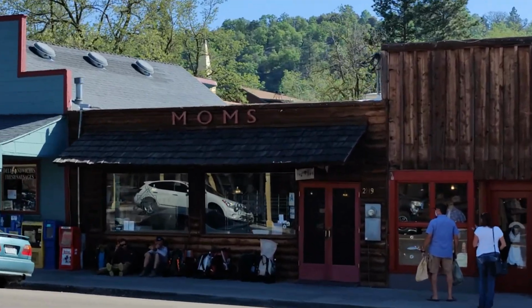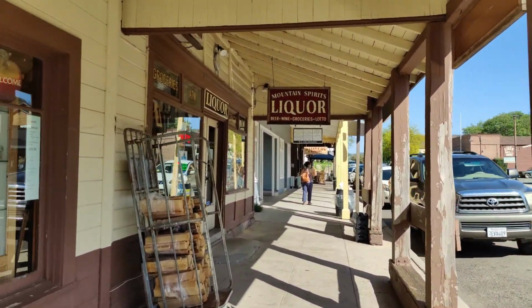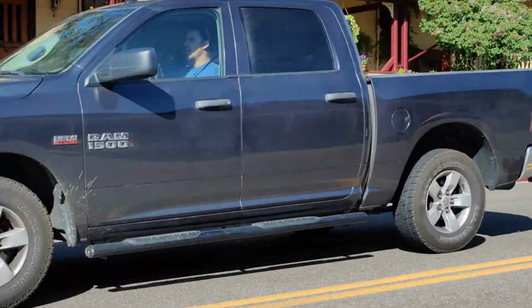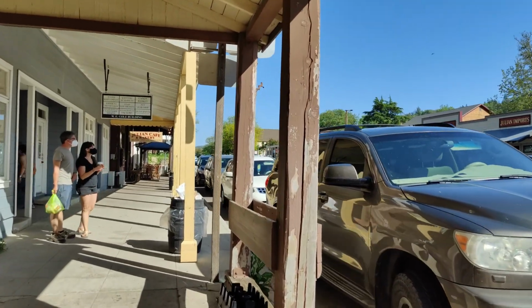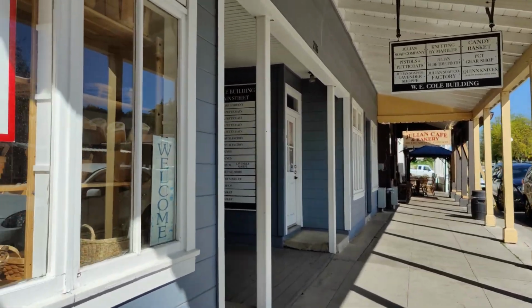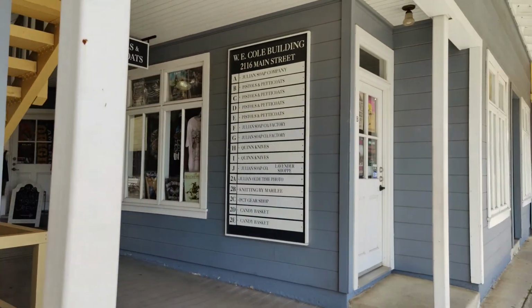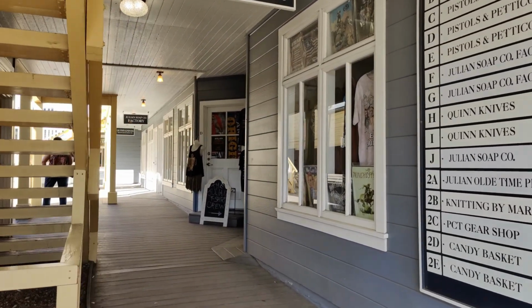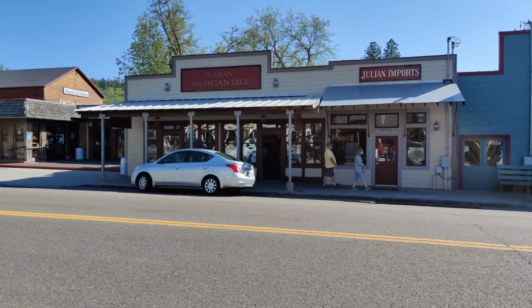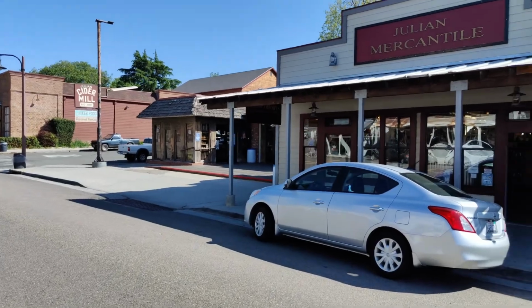We did luck out at the end of the block, going this direction. There's actually a Julian hotel, and we went in there and asked them if they had rooms for the night, and they actually had two. The staff was really nice. It's an older hotel, so don't expect too much, but the price of the room did come with a breakfast in the morning. We were able to stay the night, spend the next day in the town of Julian, and even got to see the mining company, which is our next little segment right here.